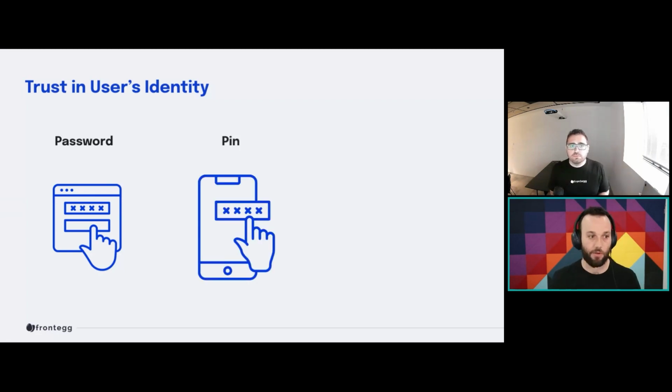But that can also happen through other mechanisms. So things like a PIN code, where a user enters a PIN number. Now, from a user's perspective, that's pretty similar to a password. You have to remember it. Maybe you might forget it. But from a business's perspective, that's actually more secure, because they don't have a database of your PIN code stored somewhere that can get hacked the same way that passwords can.